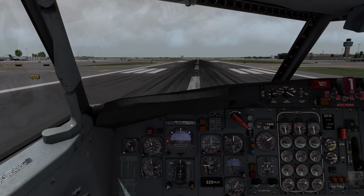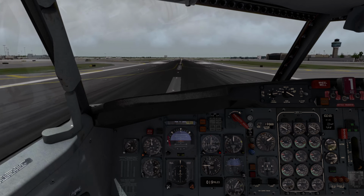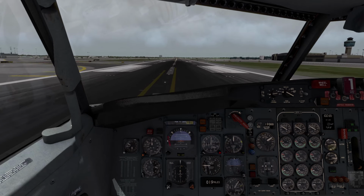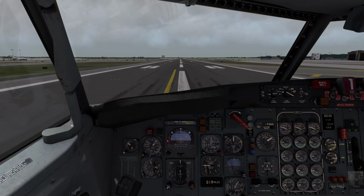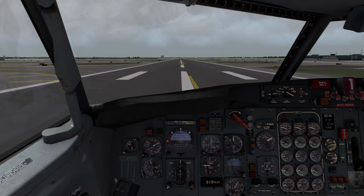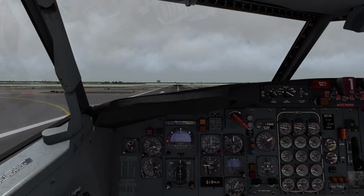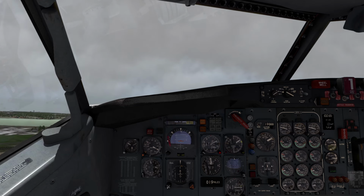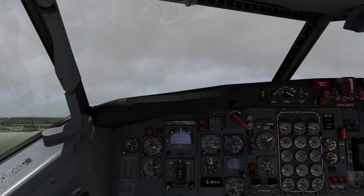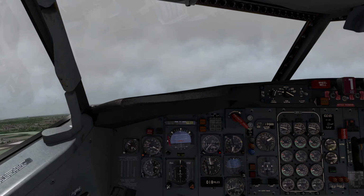Start to advance the throttles here. Make sure our engines are stable, which they are. Power set. Airspeed's alive. 80. V1, V rotate. Positive rate, gear's coming up. 600 feet, right turn 055.